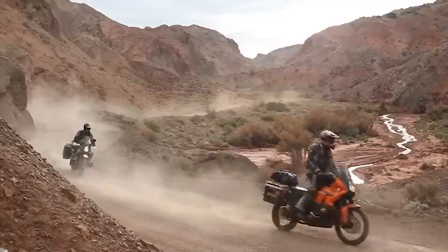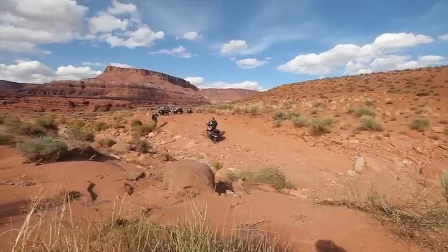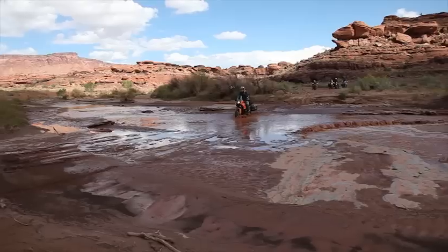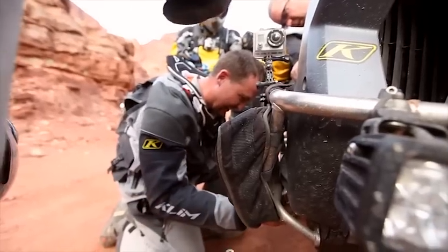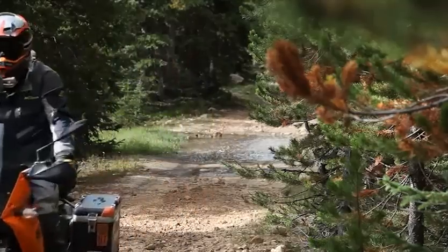Justin Summers of Climb USA trades in his snowmobile for two wheels. As a dirt bike enthusiast, he needs no introduction to the terrain, but riding a much larger bike might have some challenging outcomes. Justin is riding a brand new KTM 990 Adventure, kitted out just for this journey. Let's see if we can't get a few scratches on it.